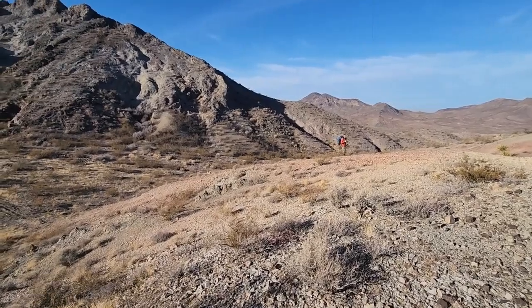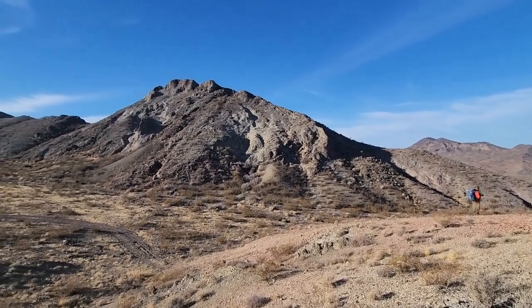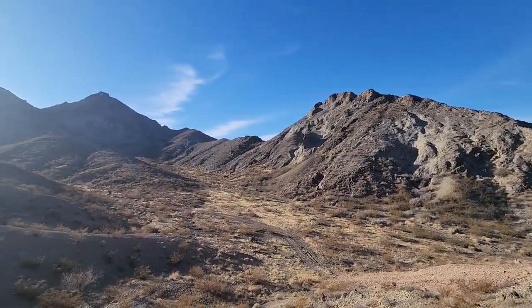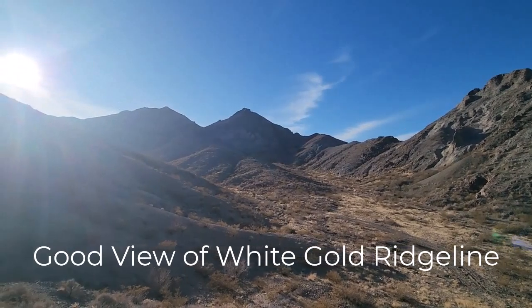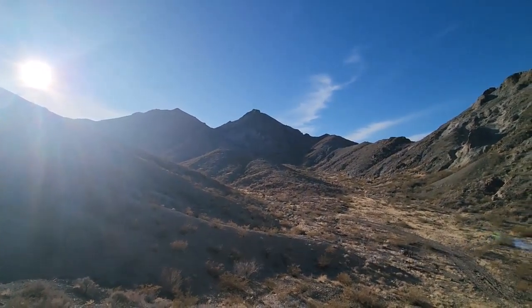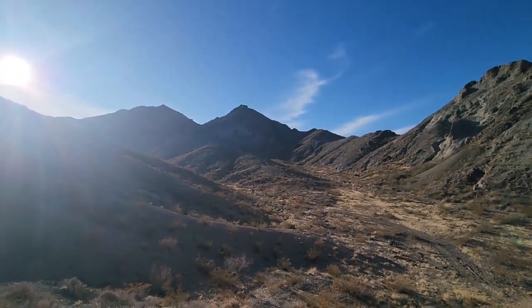And now along to this first ridge, and then to the left you can see a winding ridge that leads on upward to what I think might be White Gold, with the Queen on the left, but we'll find out when we get up there.